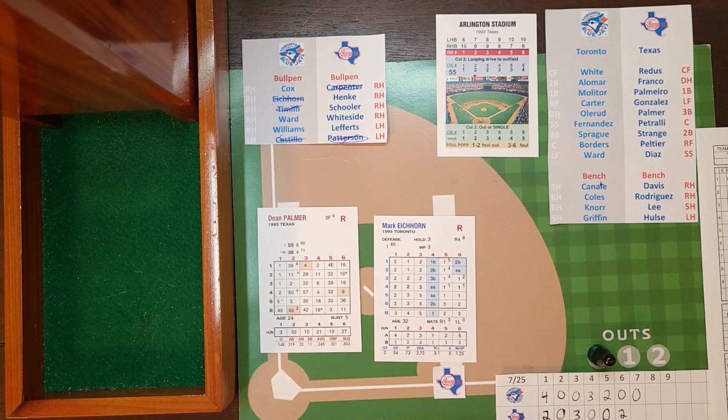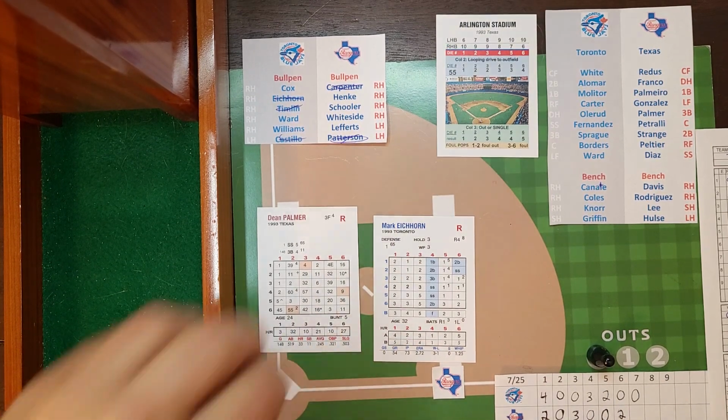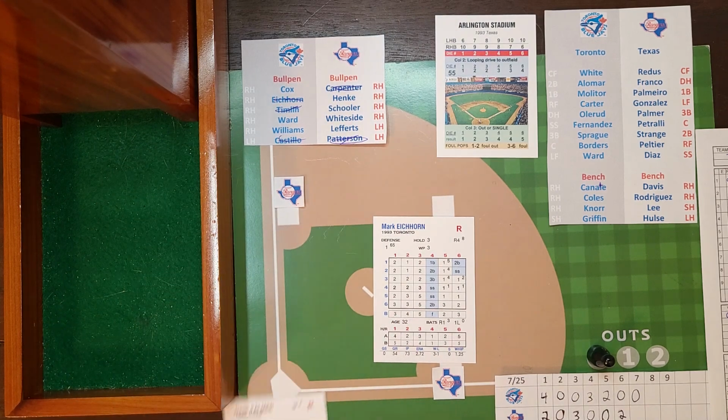Let's see here. Runner advances 1 base, 2 bases if their speed is higher than the outfielder's arm. Joe Carter's arm is a 3, and the base runner, Juan Gonzalez, is a 4, so that means he gets the extra base. So that'll put runners at the corners with nobody out, and Mark Eichhorn struggling.